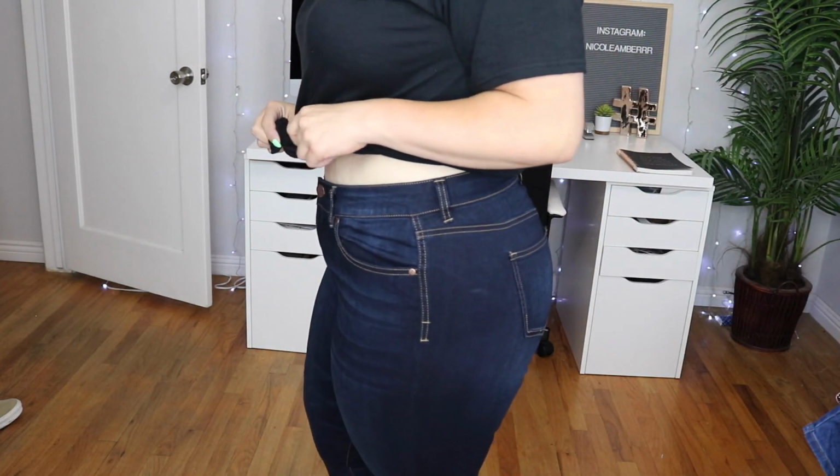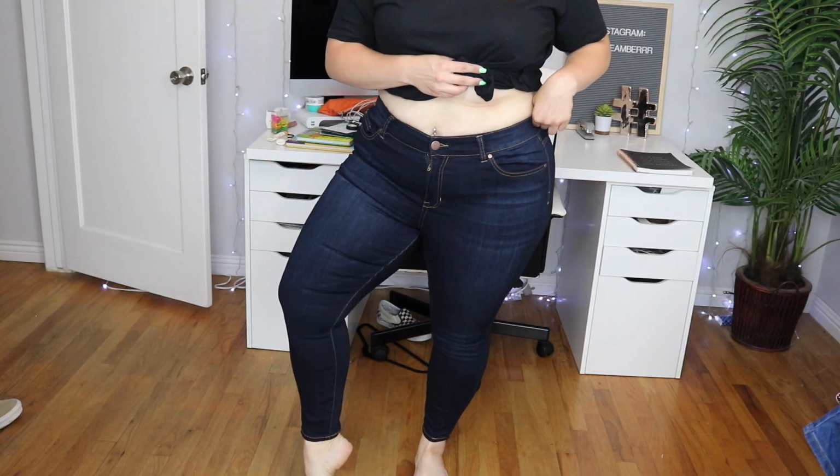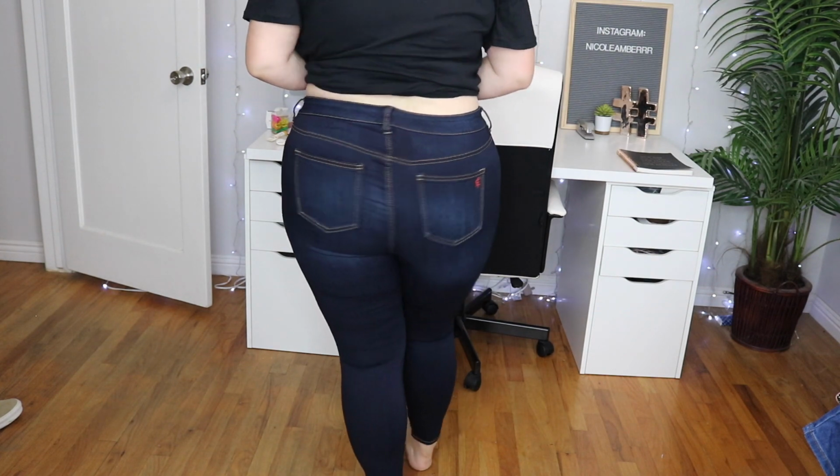They come up high-waisted just like I like them. They actually button and have belt loops, and they fit me perfectly around the waist, perfectly in the butt and hip area, perfectly in the thighs, perfectly in the ankles. They're the perfect length. If you have bigger legs, hips, butt, and a smaller waist, you guys have got to try these jeans.